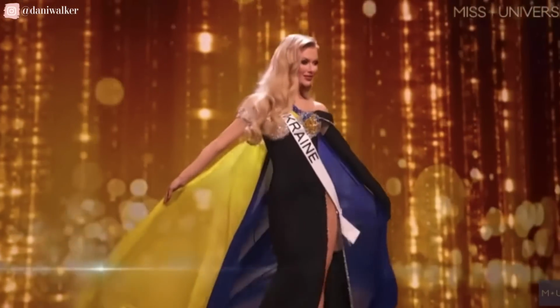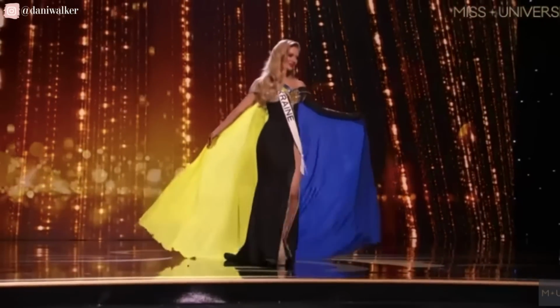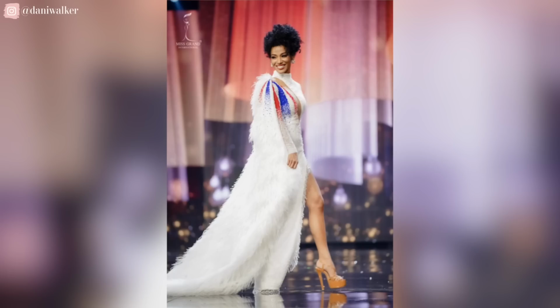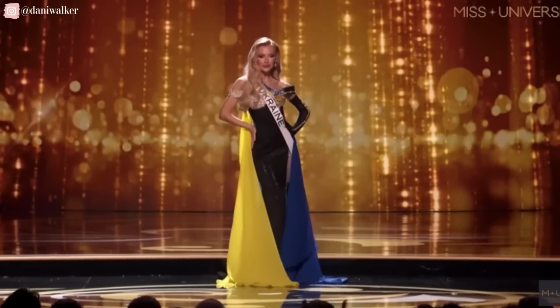Ukraine, I loved. Now, obviously, this is a very difficult time for the country of Ukraine. And I really think that whoever created this gown did such a great job of incorporating her flag. I thought it was beautiful. This kind of incorporation of the flag into a gown is similar to something that we saw at Miss Grand International when Miss Thailand wore a gown that was blue, white, and red, which is also the colors of the Thai flag. And I really love that look, but I just felt like, especially during this time, it was an extra special touch to wear a gown in the colors of her flag. And it was so beautifully done.